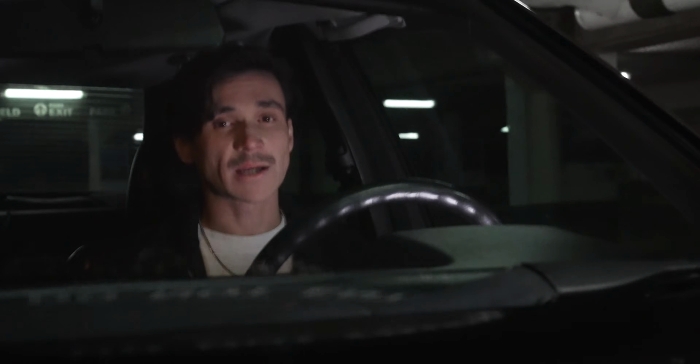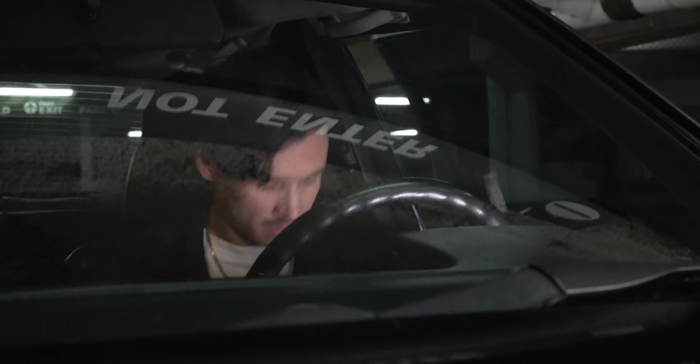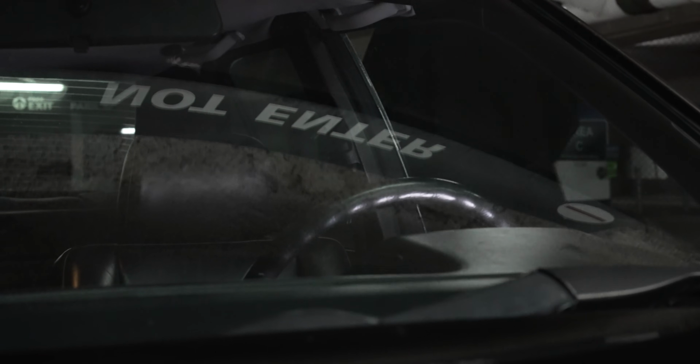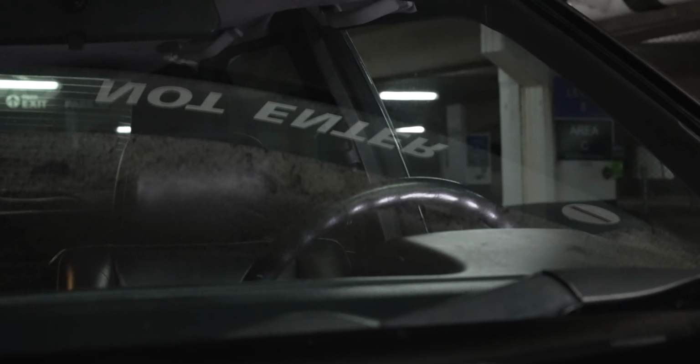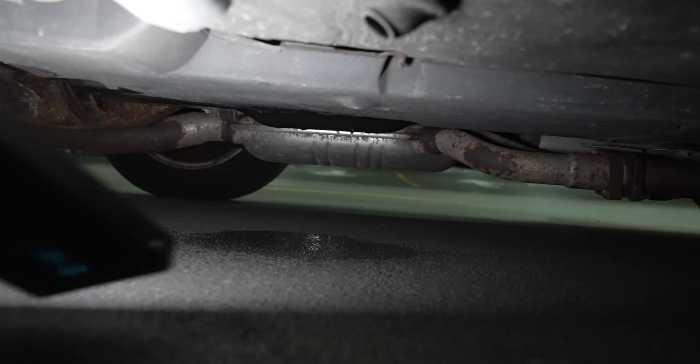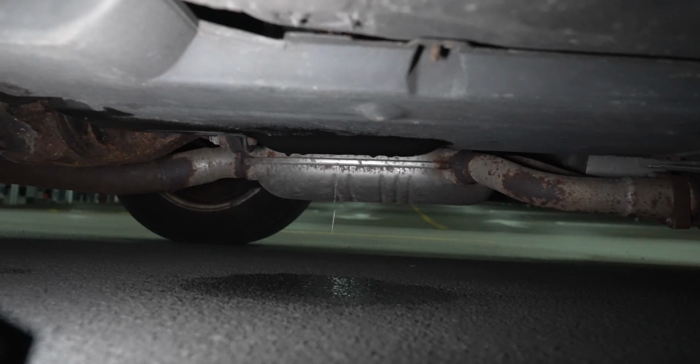This car smells like gas. Bad. That is gas. That's a problem.